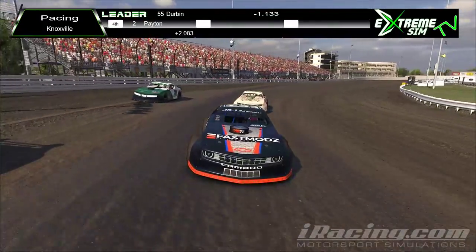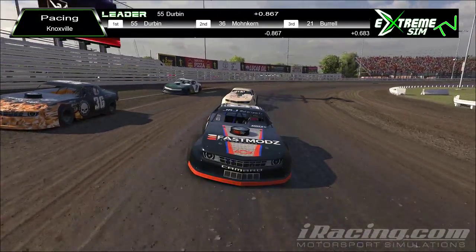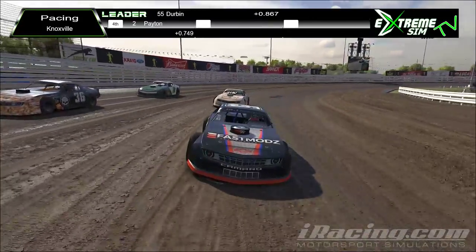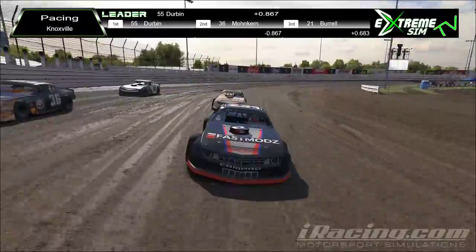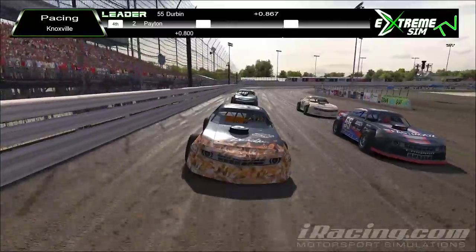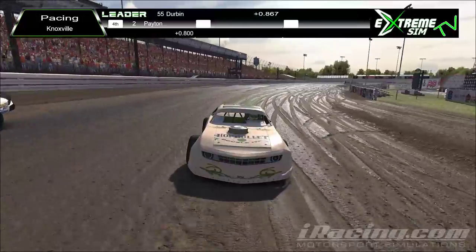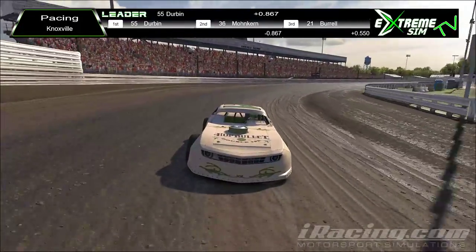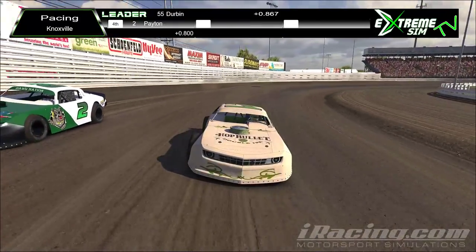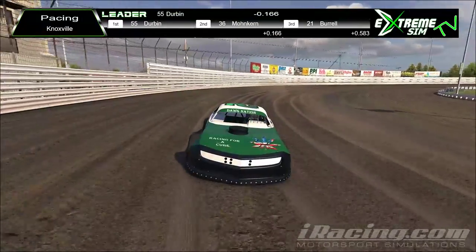Alright, starting on the inside, that number looks like 56, or no, it'd be 96, sorry about that. Oh, 55, there we go. You got 36 outside, looks like you're going to have starting third will be, I think that will be Mike starting third here. And the 20, no, Mike's going to be fourth. Third will be Ed there in that number 21 car. He's got that 2 car on the outside of him.